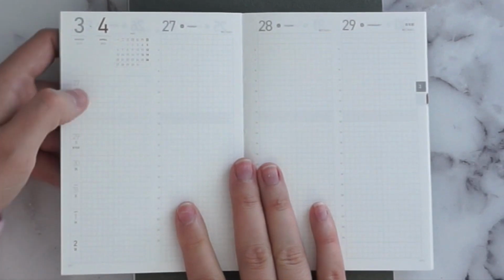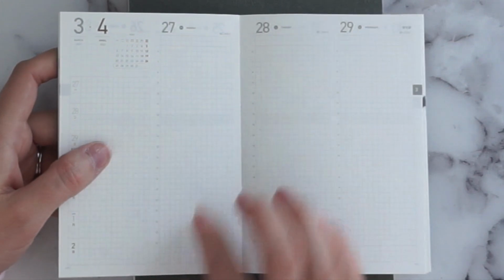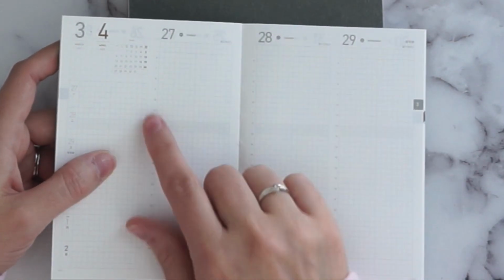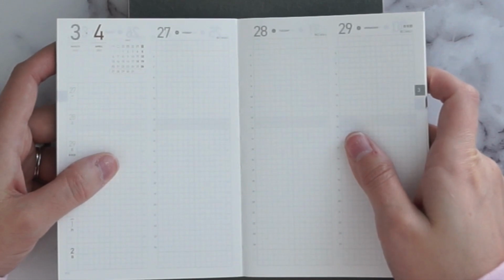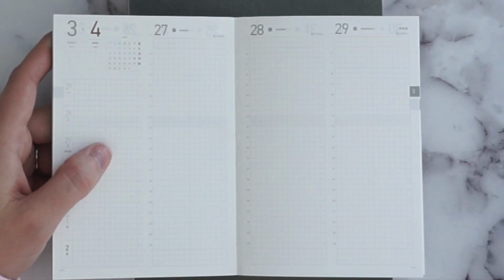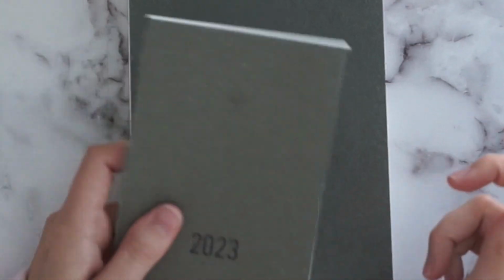So the main layout of this gives you this little weekly overview section and then a half-page column a day. And all of it's dated. This is a 2023, but they have the same thing for 2024. And the grids are just super teeny tiny on this one. So it was unusable for me as somebody who has a really big handwriting. Even the regular size grids in some of these Tomoe River paper planners are tricky for me, but this one was especially tricky for me because it's super teeny tiny. So the A6 size was unusable for me.